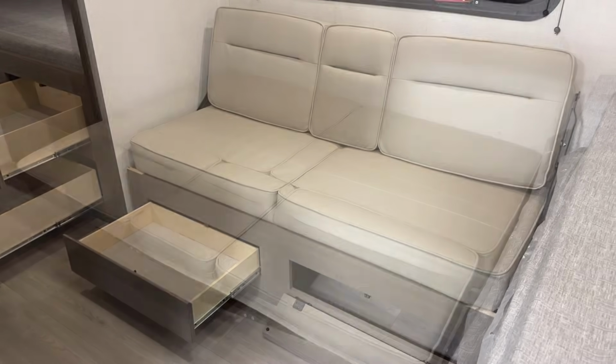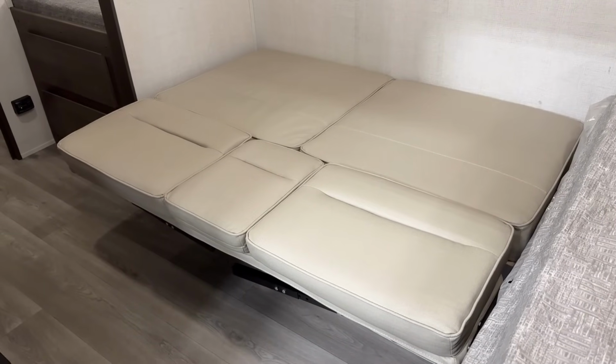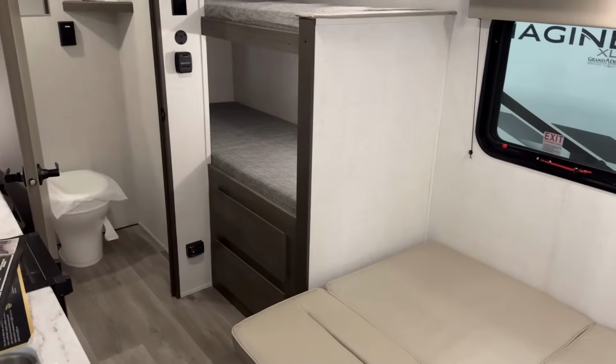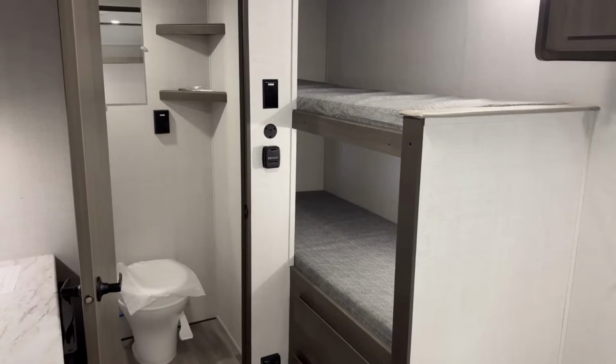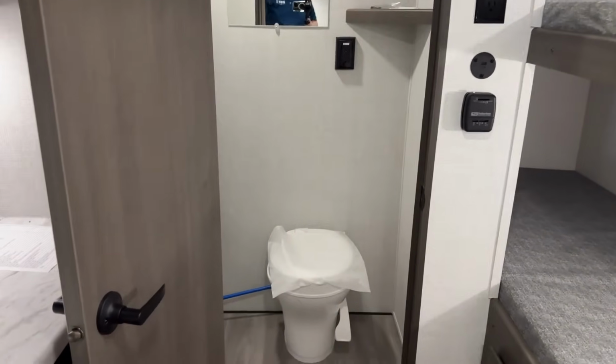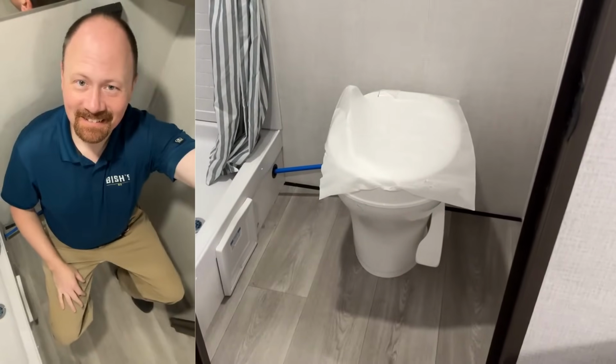Let's get some feedback. And I mentioned this is a sleeper sofa, but it's a rollover style, which actually creates a bigger, flatter sleeper space. Some people really like that. I think smart location for those USB plugs and household plugs right there. With this being 8 foot wide, the space around the toilet is pretty fantastic.